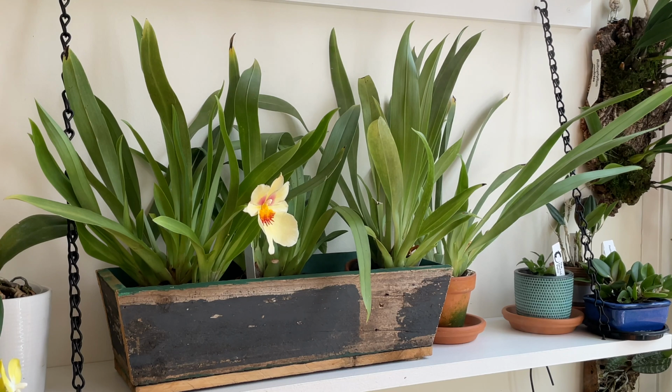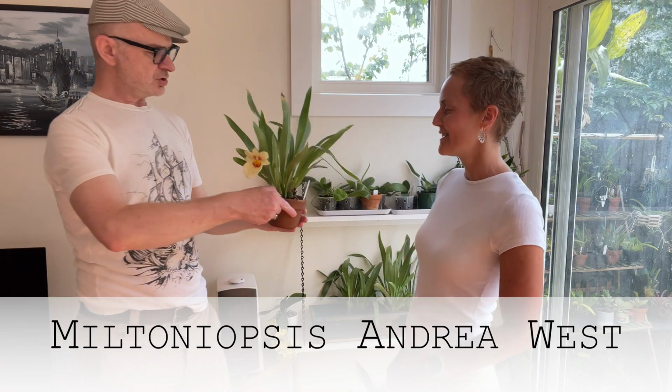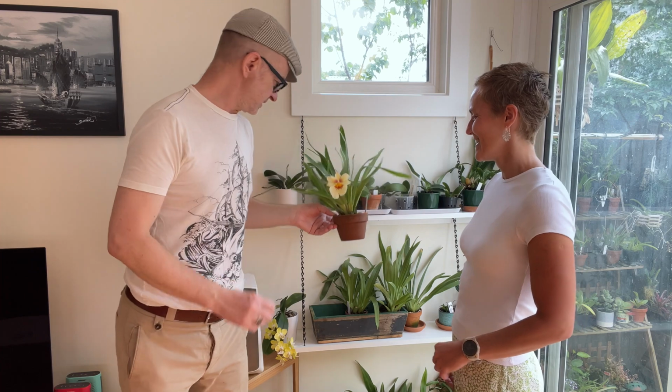We do, and I know so many people struggle with Miltoniopsis. And look at this gorgeous one in flower, and that one is Andrea West. Look at that beautiful Miltoniopsis. So what's your story with Miltoniopsis? What's your narrative arc with those? Have you always been successful with them?